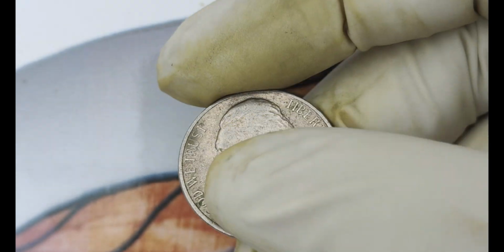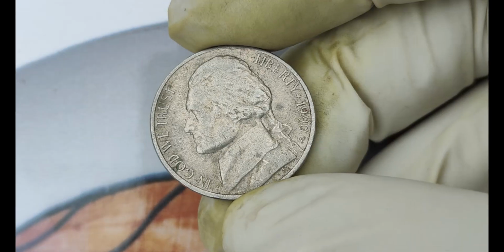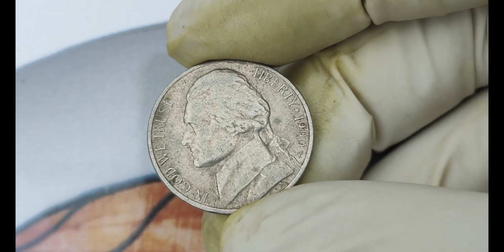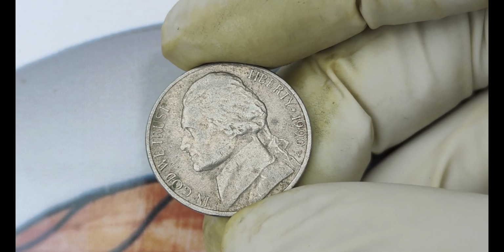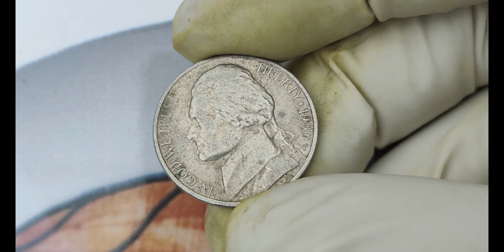Coins like this remind us why numismatics is so exciting, because sometimes the most valuable treasures are hiding in plain sight. So, whether you're a seasoned collector or just starting out, always check your change and dig through your old coin jars. Who knows? The next million-dollar discovery could be right in your hands.